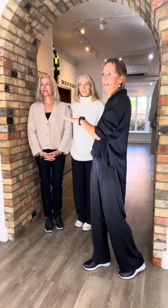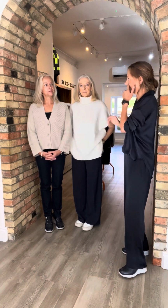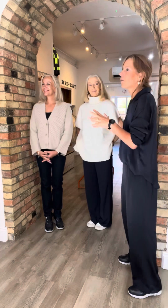Having said that, it's not all 100% cashmere. The majority of the pieces that you're going to see are 100% cashmere. There's a couple that are a wool and cashmere blend, and there's one cotton one, which is for the autumn, which I'll point out. So, Debbie and Helen this morning. There's a lot of different styles. There's a lot of different pieces.